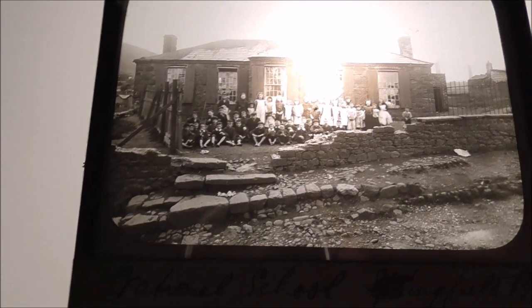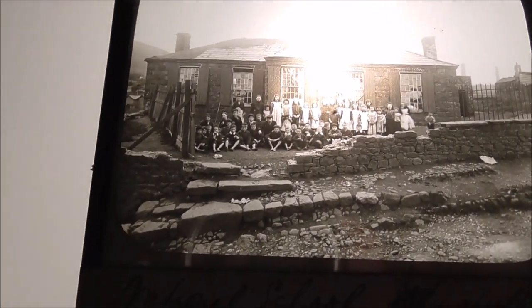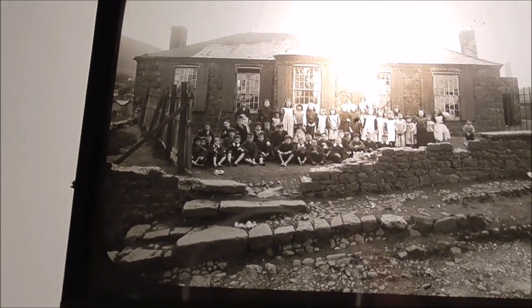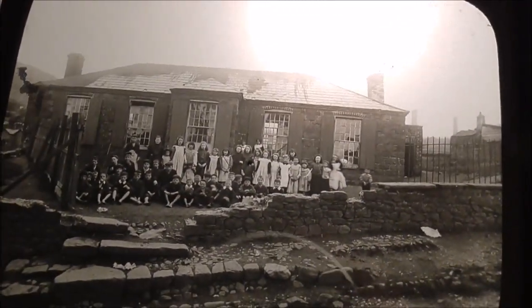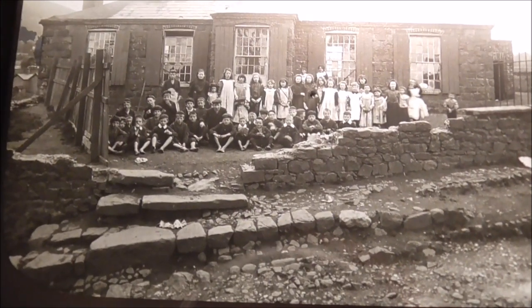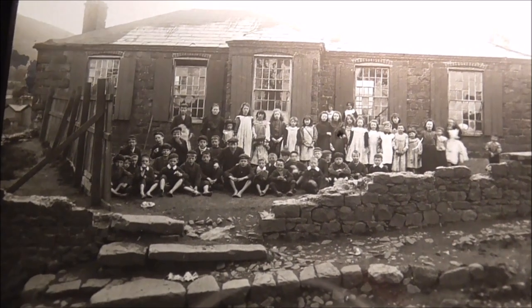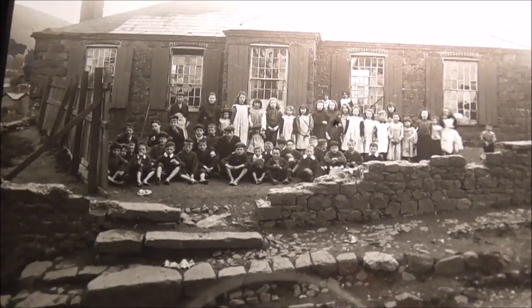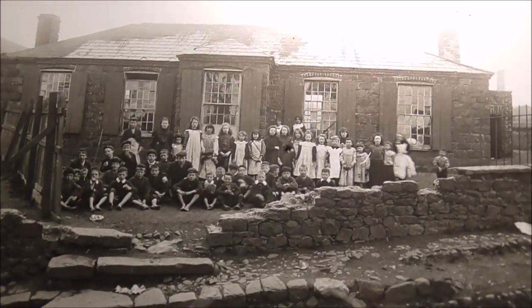And Springfield Road National School from just another angle, and there's a broken down wall there. And the youngsters at the front sitting down, in typical school photograph fashion.